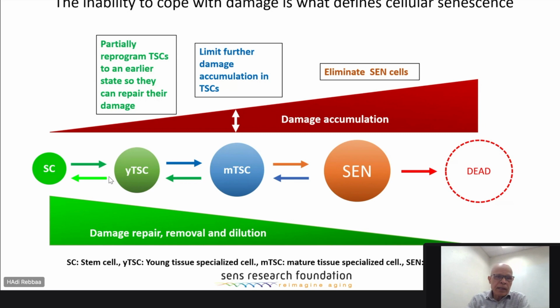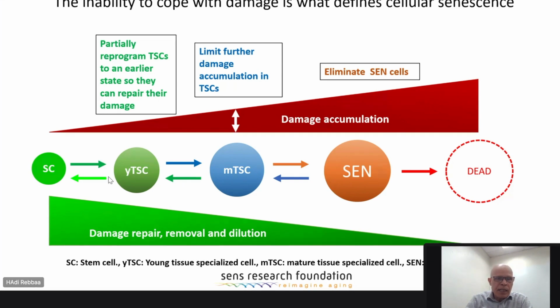Now, even better is to try to partially reprogram these cells, because now the technology exists. So this can be an even more compelling approach, to partially reprogram them to an early stage. The reason is that these cells, the young cells, can repair the damage by themselves. So that makes it even more compelling.